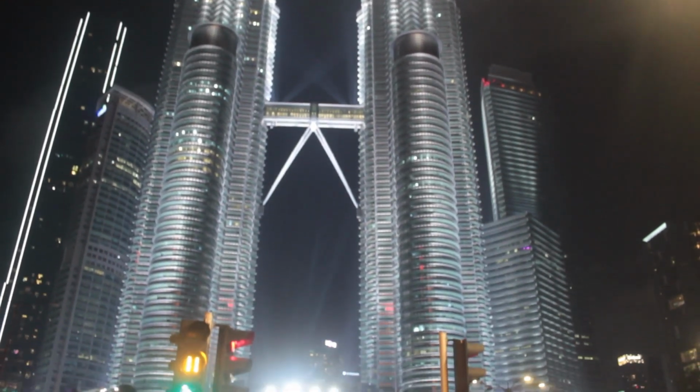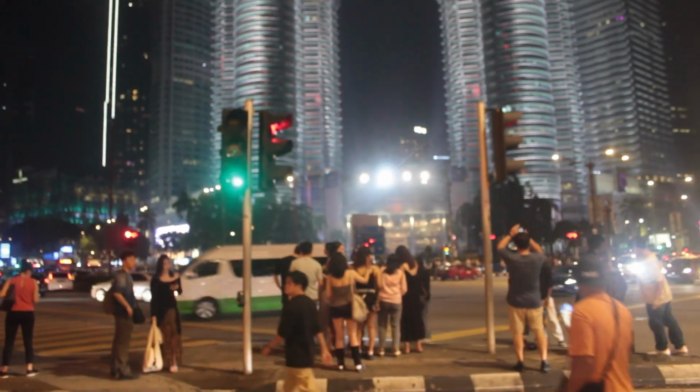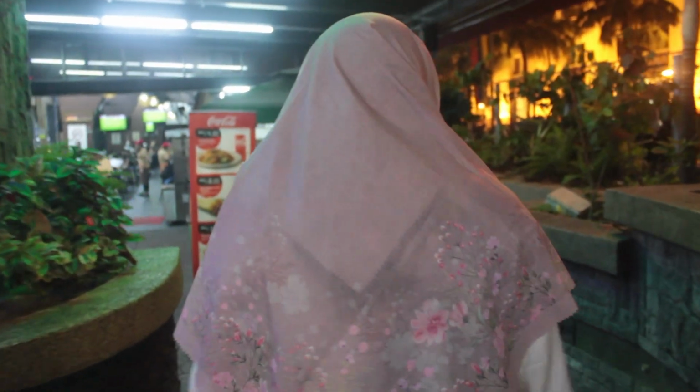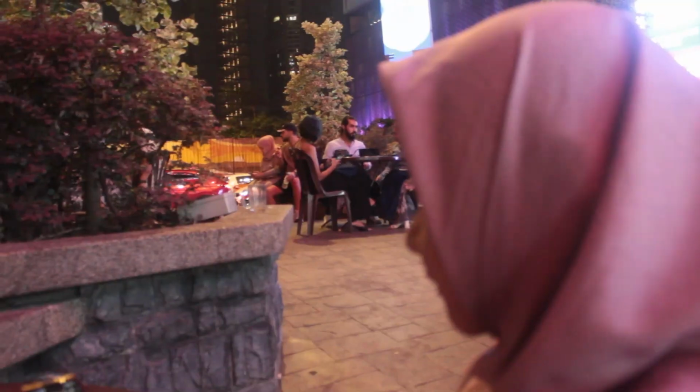Looking for a unique dining experience with a stunning view? Look no further than NZ Curry House. Nestled in the heart of Kuala Lumpur, enjoy delicious Malaysian and Indian cuisine while being mesmerized by the iconic Petronas Twin Towers. Our restaurant offers a casual and comfortable atmosphere, perfect for a relaxed meal with friends and family.